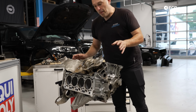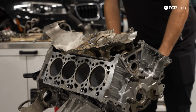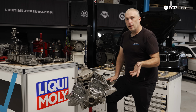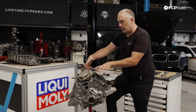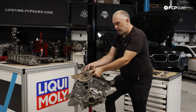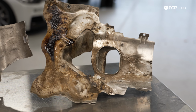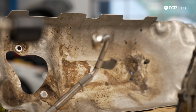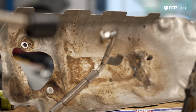Let's start up top here. So the N63 and S63 engines are a hot-vee configuration. That means the turbos sit in the valley between the cylinder heads. So we have all of this heat shielding here, and that is to protect the block. It's to protect a whole bunch of other stuff going on here, but you can already start to see a problem. These are pretty dirty.